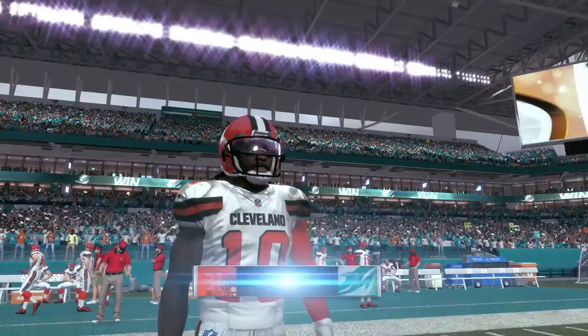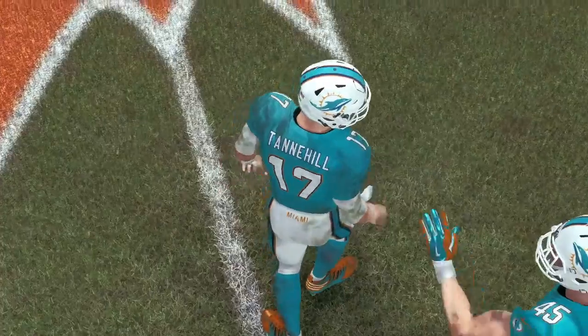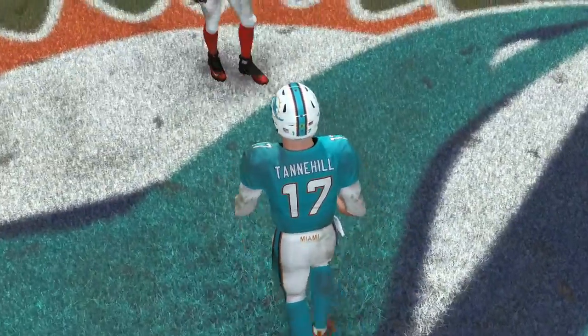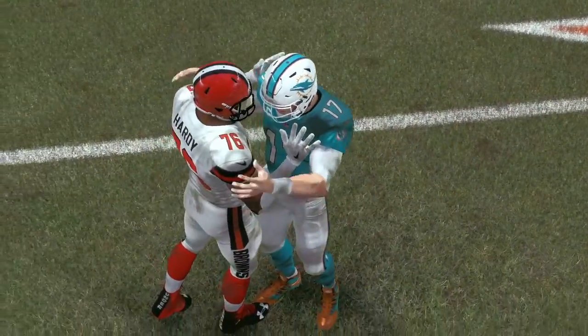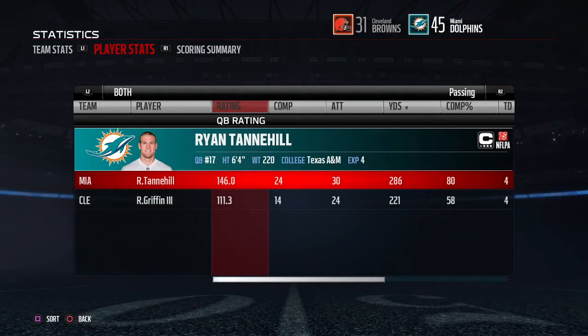The offense was too much for the Cleveland Browns today. 45-31, 45 points. Most of those coming in the first half, with 31 of them in the first half. Tannehill had a tremendous day when he had time. Second half, the pocket collapsed a little bit too much than what you would have liked, but nonetheless, you come up with a big win, and you did enough in the first half to get you that victory.